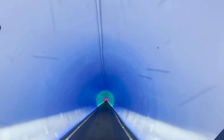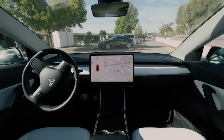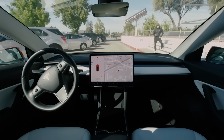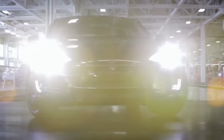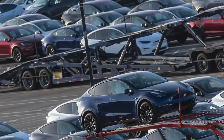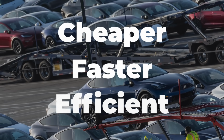And of course, because these are closed tunnels with no access from the public, Tesla can have all of these new cars driving themselves autonomously from one side to the other. Logistically, this should make the process of moving vehicles from production to delivery much, much cheaper, faster, and more efficient.